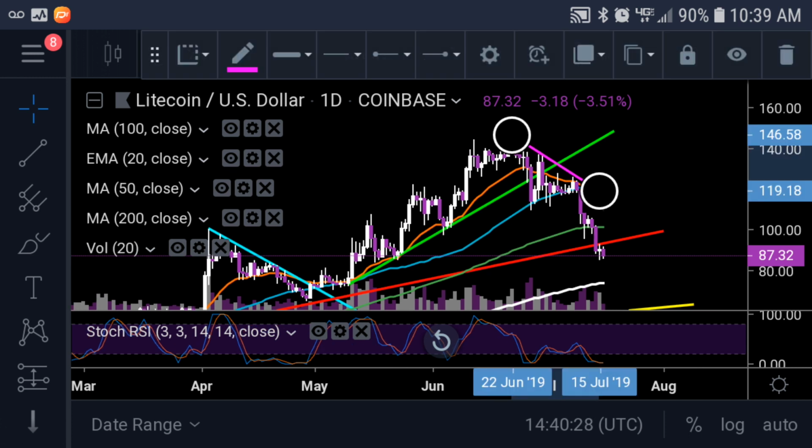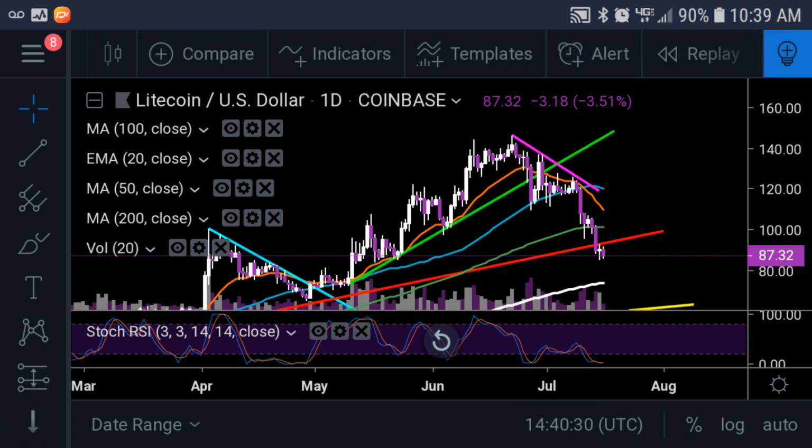So guys, this is what I wanted to point out to you. And also the MACD on Bitcoin has gone bearish, so it hasn't done that in 7 months. It's something that you do want to pay great attention to.